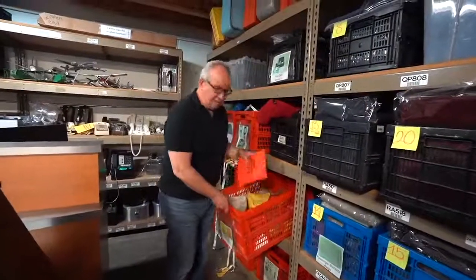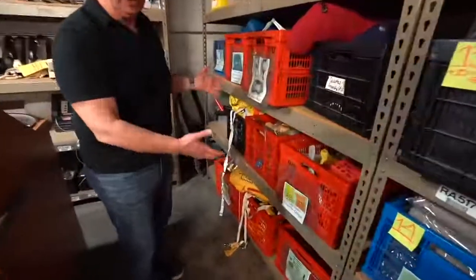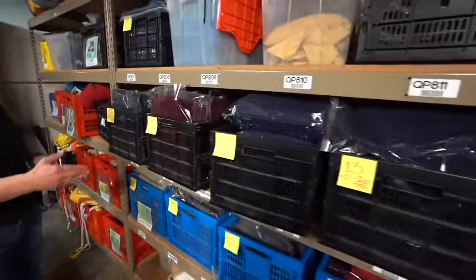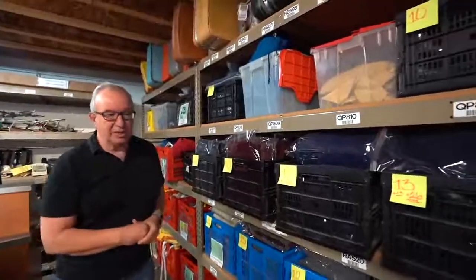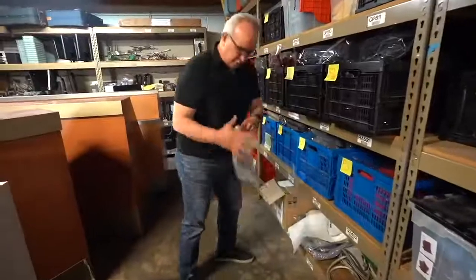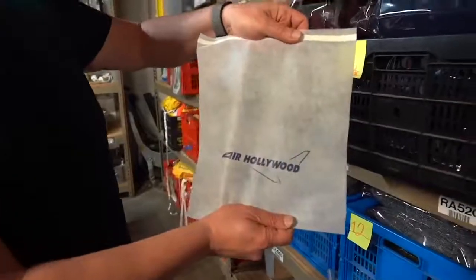We have life jackets for crew and for passengers. We basically have enough for the entire airplane. Blankets, different colors they can choose from. For first class and economy, we have pillows and we have headrests, so they can pick and choose. Even the seatbelts come in different colors. We use our own, so we can put in any airline you like.